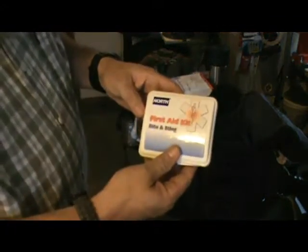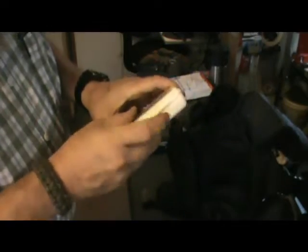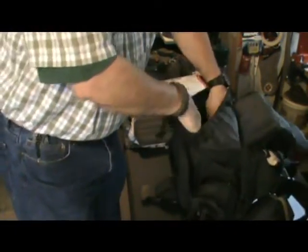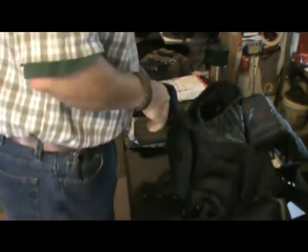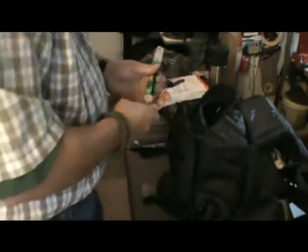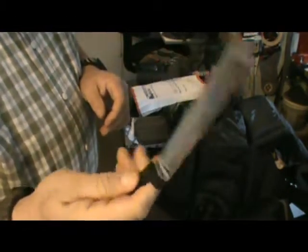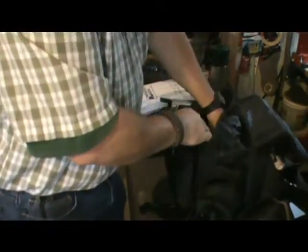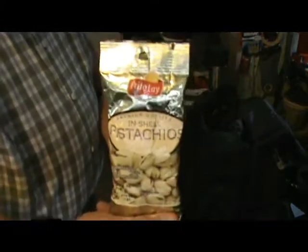I have a first aid kit, bite and sting. That's one of the good ones. Has the plunger and the stuff with it, band-aid and everything. I have one of the Walmart 5 foot by 7 foot tarps. Bug repellent. This is a magnifier for reading books and stuff, and I have to wear glasses to read, so if I didn't have my glasses I could use this. Might be able to even use it to start a fire, but it fits in this bag. 550 paracord, black. Some pistachios for those of us who like nuts.